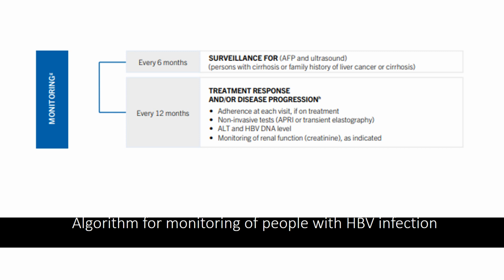More frequent on-treatment monitoring every 3 to 6 months for the first year may be performed for people with more advanced disease, compensated or decompensated cirrhosis during the first year of treatment to assess treatment response and adherence where treatment adherence is a concern, in HIV-infected people and for people with renal impairment.